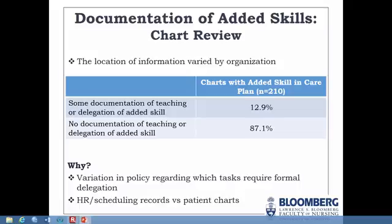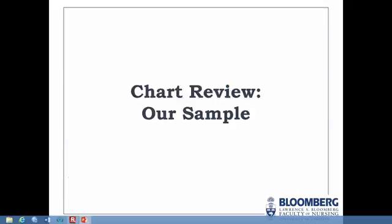So why? Like Aaron talked about, there is variation in policy regarding which tasks require formal delegation, which tasks require teaching and assignment, and I don't know how much of that policy level information is really getting down to the people actually providing service. And again, like I said before, the HR scheduling records versus the patient charts, what is the impetus for documenting? Is it so that we can make sure that the people who are going in have the skills, which I think is very important. We didn't have access, obviously, to HR records for ethics and all of that piece. But maybe it should be in two places. Again, double documentation.